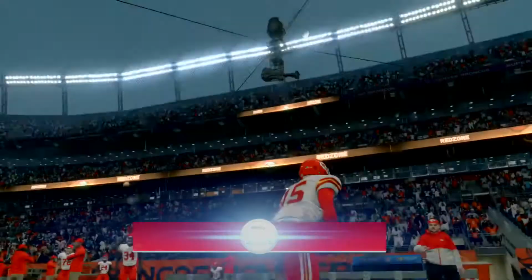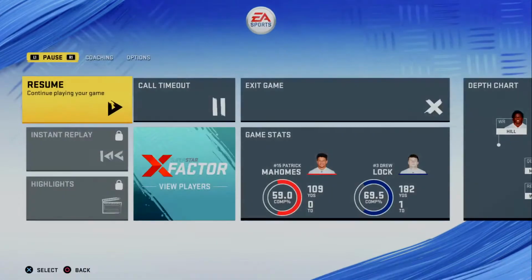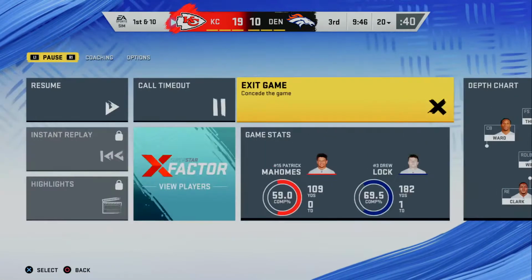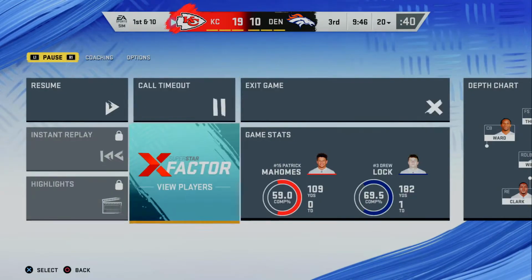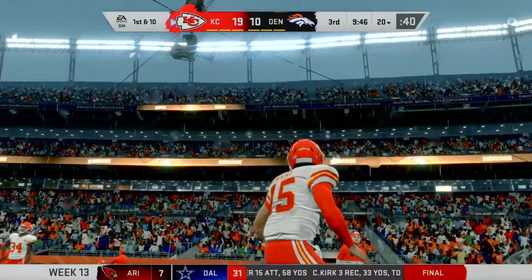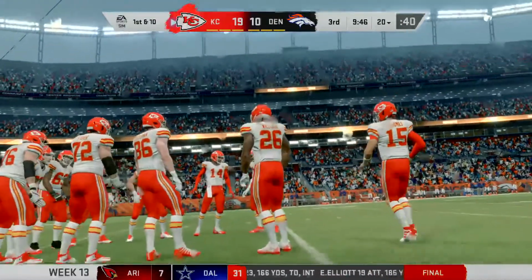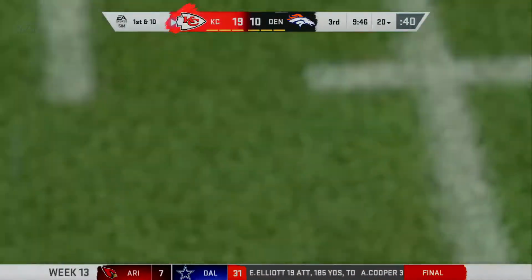Here's the Kansas City offense now, as they get set to take over. And both of these defenses have been stifling these last few drives offensively. Just not able to get any.